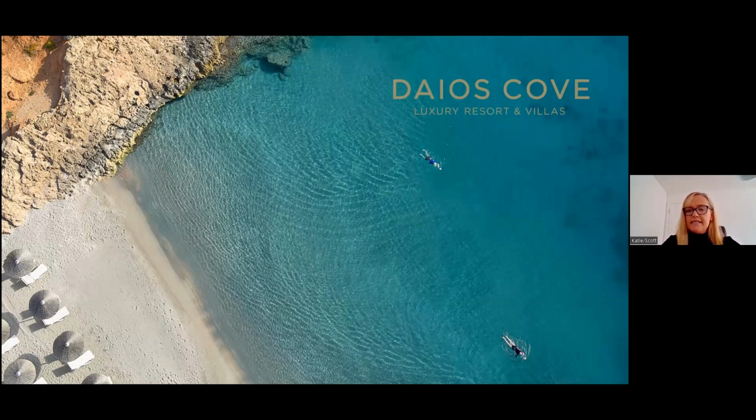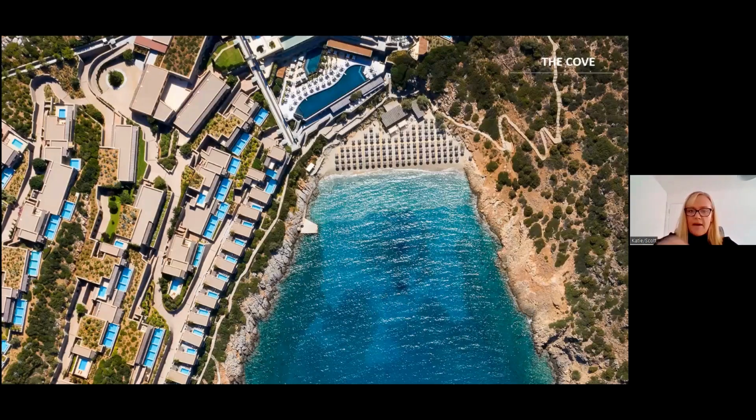Now, this is Daios as it looks from aerial view. So we are quite a large resort. We are a very, very private resort, but with that privacy does come an element of seclusion. So if you have got clients that are looking to go out and about in the evening and walk out from the resort and see bars and restaurants, this is definitely not for them. It's very, very private. The nearest town is Agnic, which is only 5 kilometers away, and we can organise a transfer and there is a bus that goes there. But in terms of walking, there is nowhere to walk from the cove.